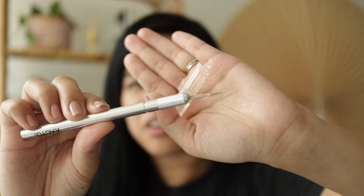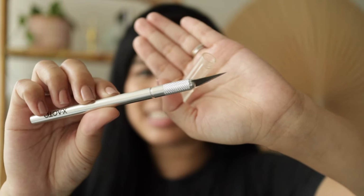So I've had this blade on here for quite some time. It probably needs to be changed, but I find that having an X-ACTO knife is just so handy to have. Even if you're not working on crafts or DIYs, an X-ACTO knife is sure to come in handy in your everyday life.